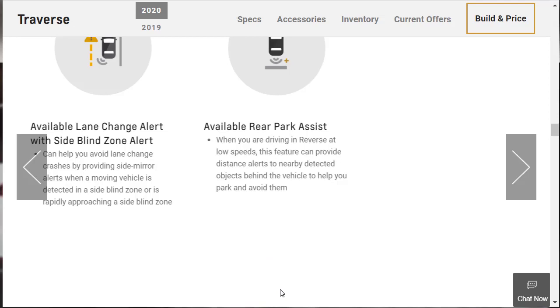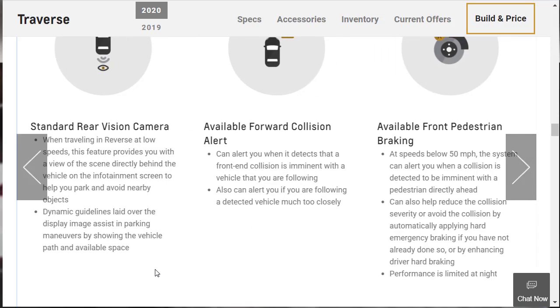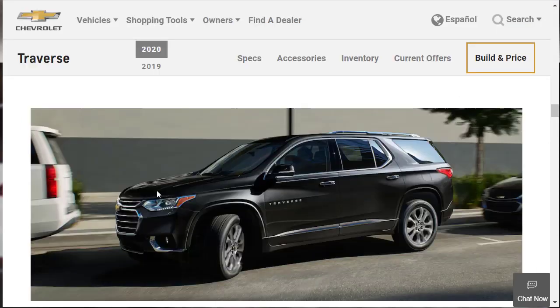We're noticing a theme here that the only thing that's standard is the camera, which I think since 2007, all new cars had to have a standard rear vision camera, so that's not really saying much. That said, it's nice to know you can at least option the Chevrolet Traverse with those safety features, all right? And we're going to be having the LT leather. Most people are going to throw in those safety features. That's part of getting a new car, the cool new safety tech. So if our LT leather does not come standard with these safety features, we're going to get them anyway.